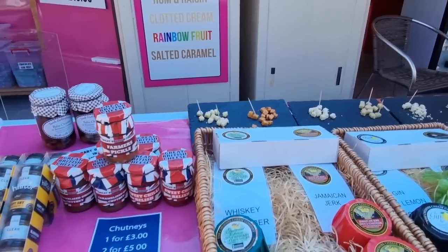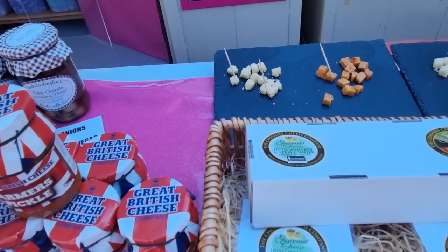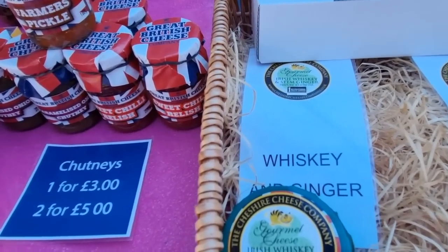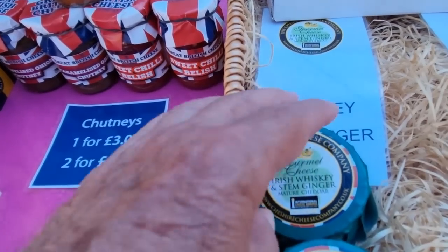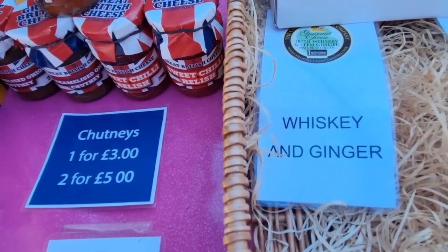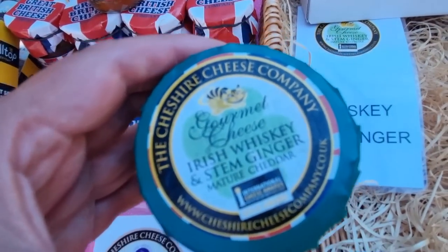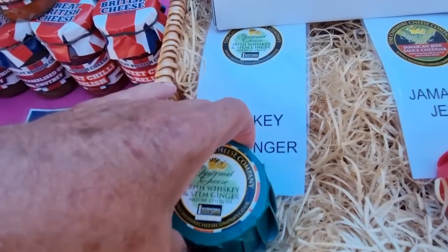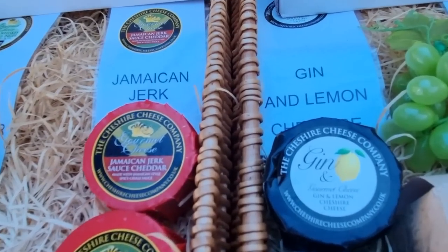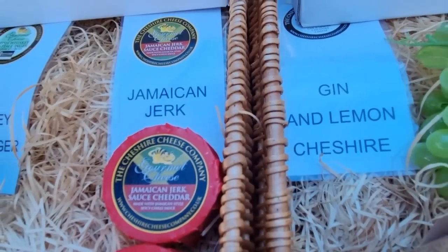And here we have some cheese here. Oh, this looks very interesting. Whiskey and ginger. Mature cheddar cheese. And another one here, gin and lemon from Cheshire.